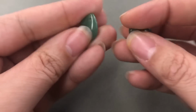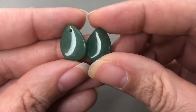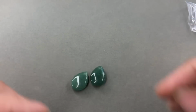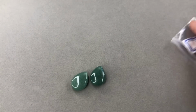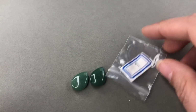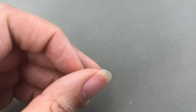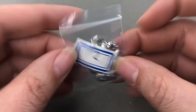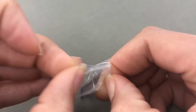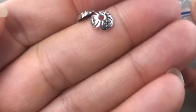I'm really starting to grow to like aventurine. For years I didn't really like it because it just seemed boring to me, but I'm liking it more and more now. And I think these are really cute drops. You can do a lot with those just by themselves or by adding charms or beads. Good earring beads. Number two, we have a 20-piece, 7.5 millimeter, 3-petal bead cap, lead and cadmium free.